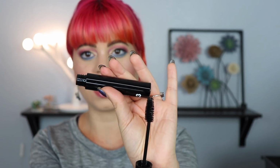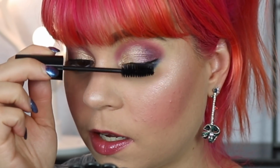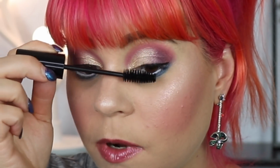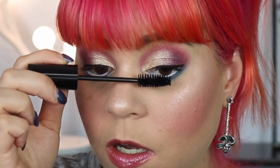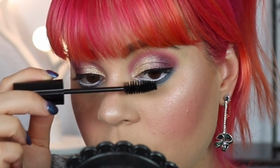So here's what the wand looks like. It's very, very, very big. Not a huge fan of super big mascara wands, but we're gonna give this a chance and see how that goes. This is the biggest mascara wand I think I've used my whole life. And I mean, it's not doing a whole lot. I feel like it's probably because it's meant to be used with the fiber mascara, and maybe this would look a lot better layered on top of that, but as of right now I don't see much of anything. I see a little bit of length and separation, but I don't really see a lot of volume.